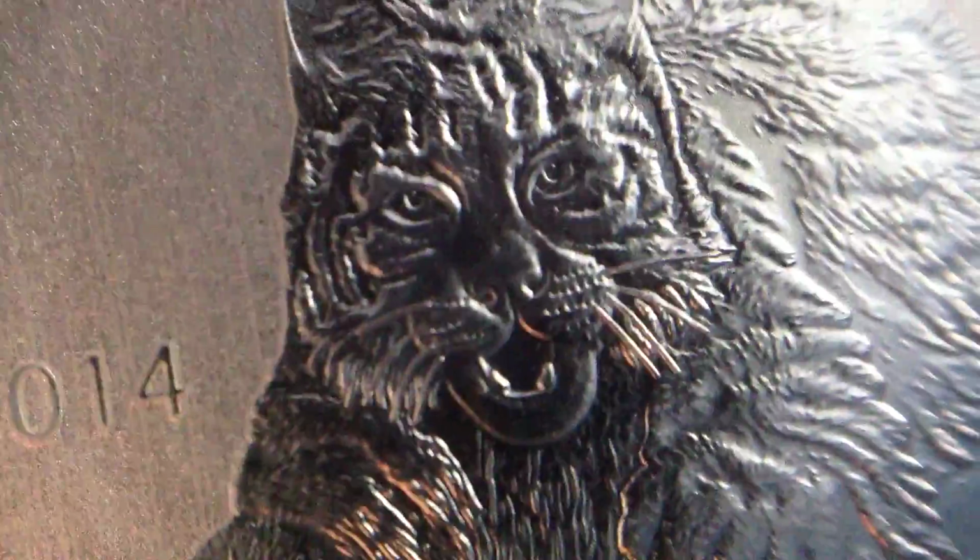And here, let's take a look again at the Bobcat here on the reverse. And here we see the paws that almost look like baseball mitts. But nonetheless, beautiful coin, very nicely done. Probably not my favorite, but certainly worthy to add to the collection.